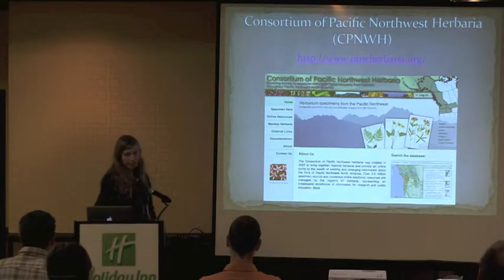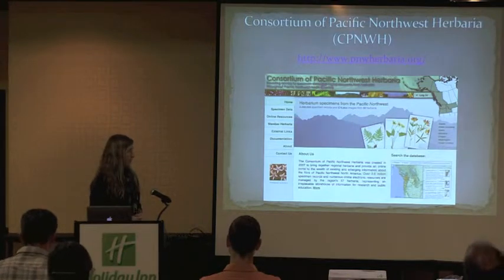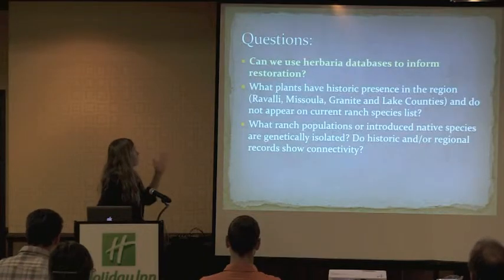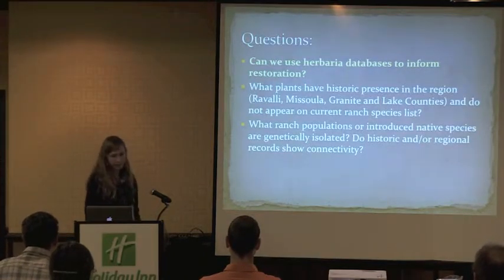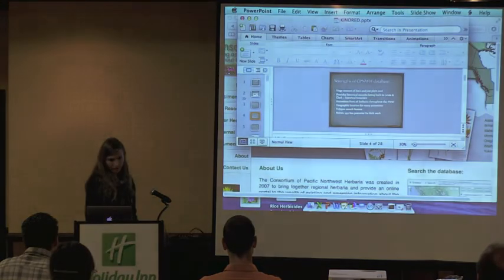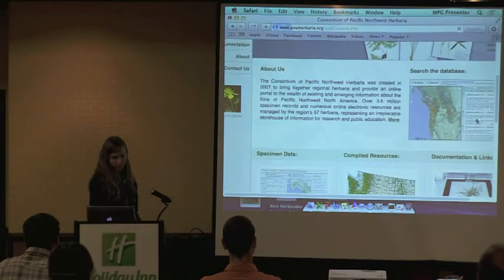So as it says here, there's 3.6 million specimen records, and we wanted to see if we could get any information from that that would help us in selecting plant materials. So one of our main questions was, can we use the herbaria databases to inform restoration? And we're going to go check out that website right now, and I'll show you just how to do a little search.